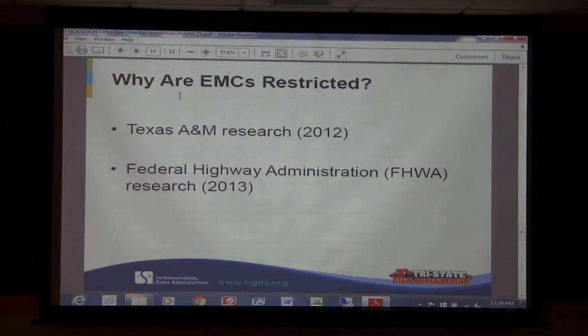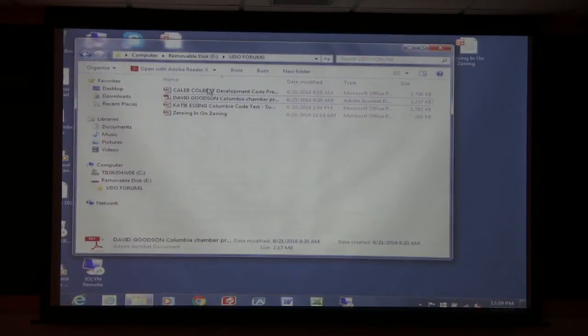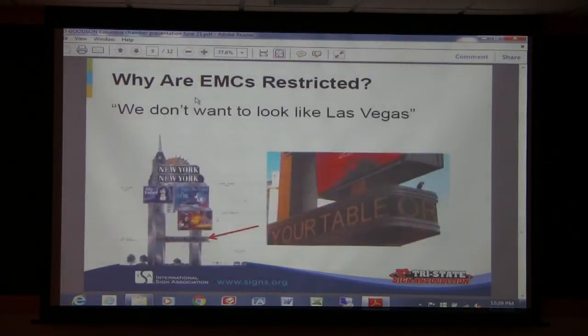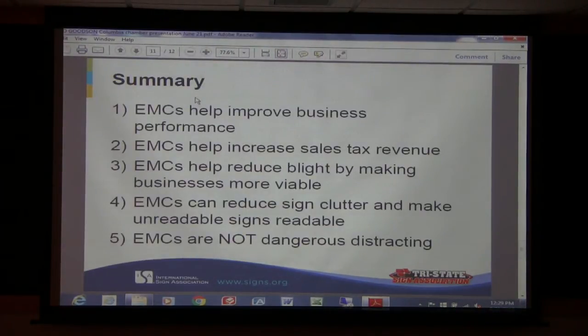As far as traffic safety, there's been very recent research by prominent universities and the federal government proving that these kinds of signs are not dangerous. Texting is far more dangerous. There's never been a proven automobile accident based upon a sign. We have studies from Texas A&M that are available as well to look at the traffic studies and the safety of the signs. There's probably been more distraction from looking at mountain scenery as you drive or trying to read a bumper sticker on a car than ever by a digital sign. EMCs can be programmed so they'll scroll.